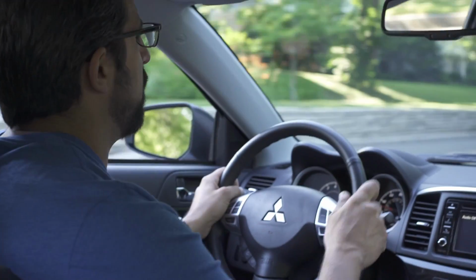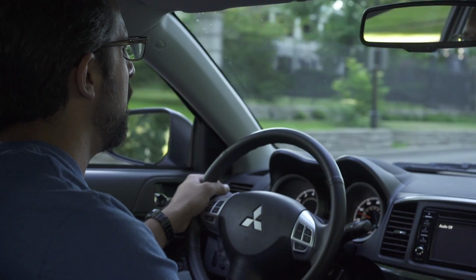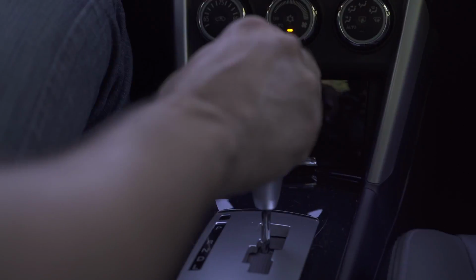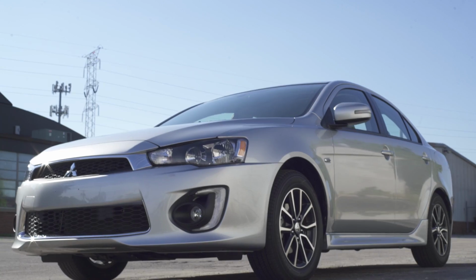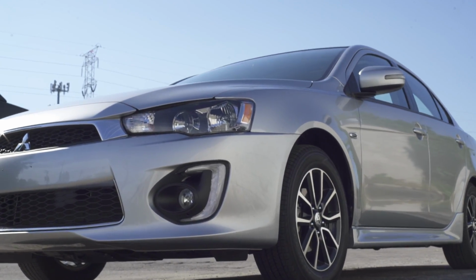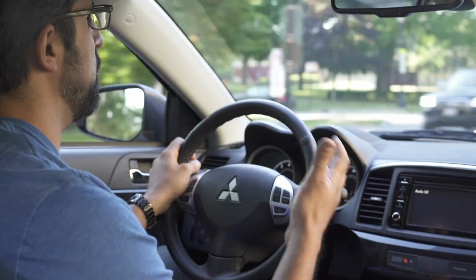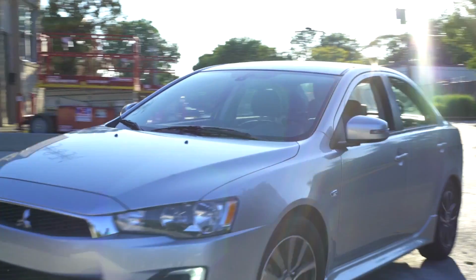One of the first things you notice driving this Lancer is the CVT, or continuously variable transmission. The way it's supposed to work is, instead of having different gear ratios and switching gears, it keeps the engine at peak efficiency at all times by varying the gear ratio. And on paper, it should be a much better solution for the transmission, but just like a rice cake on paper is a really healthy thing to eat, I don't really want to eat a rice cake, just like I don't want to drive a car with a CVT.